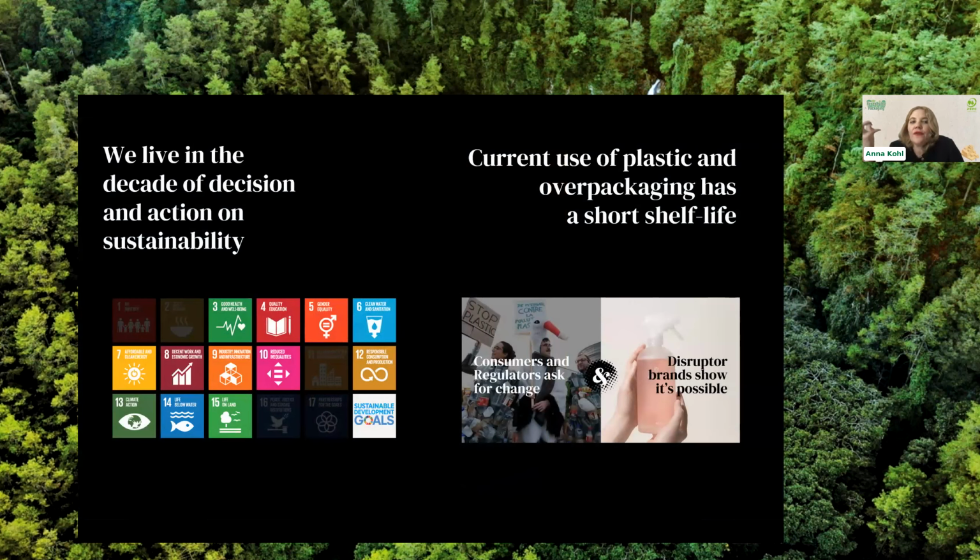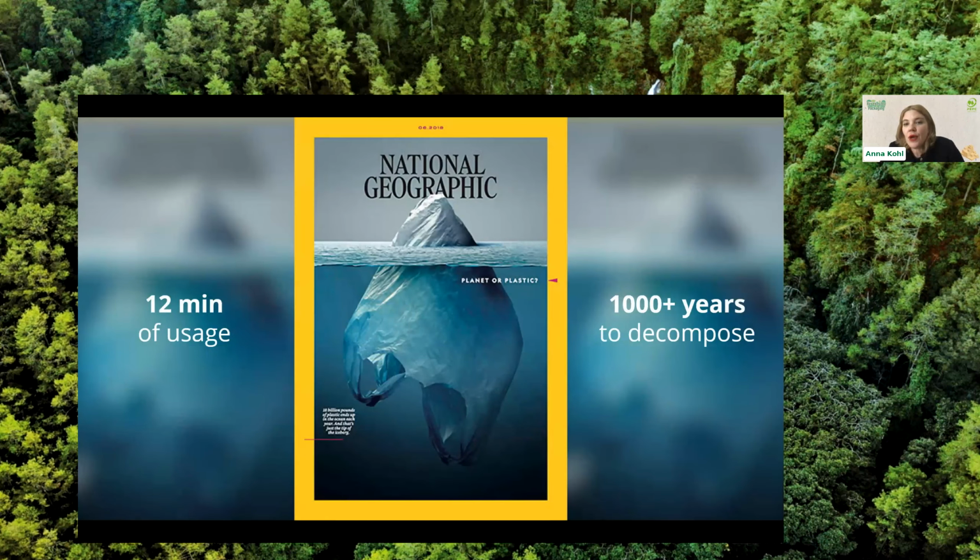So we live in the decade of decision and action on sustainability, right? We all know this. And what's interesting though is that packaging, actually, when you look at the UN sustainable development goals, touches a lot of them. And the other thing that's certainly true is that plastic and over packaging, as it became very current in the 80s, because plastic wasn't that much of a big packaging material before the 80s, actually has a short shelf life when it comes to consumers, because consumers and regulators both ask for it, but also a lot of new brands have shown consumers that a different path is possible. So there's no excuse.